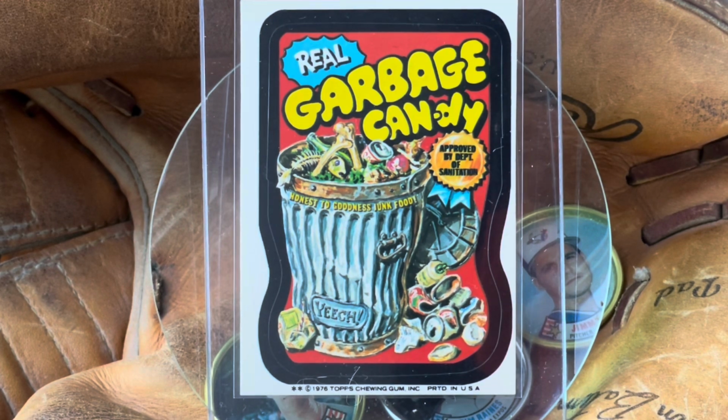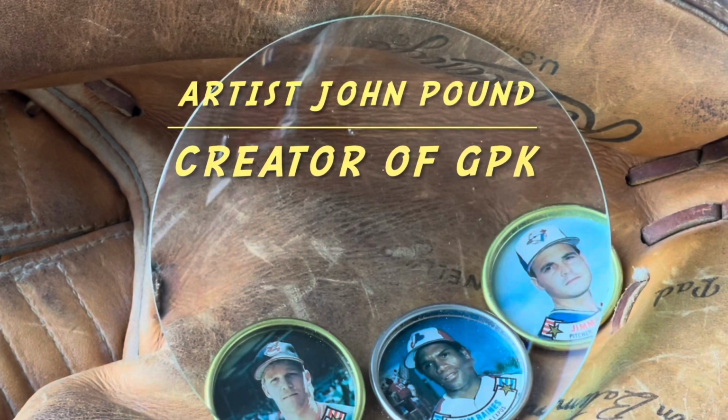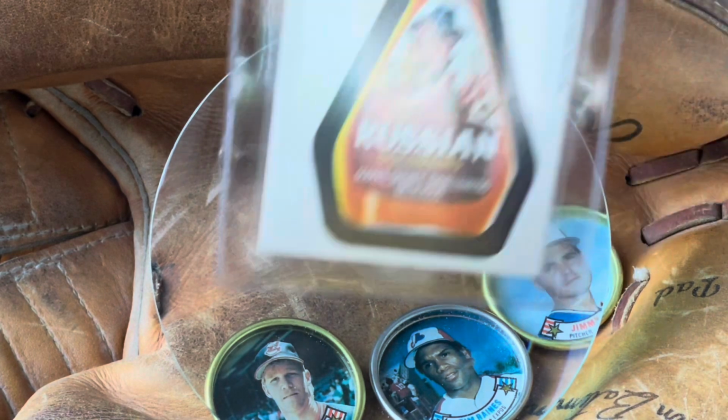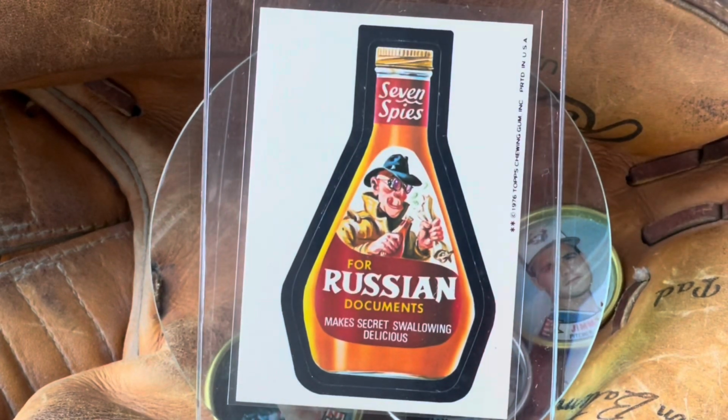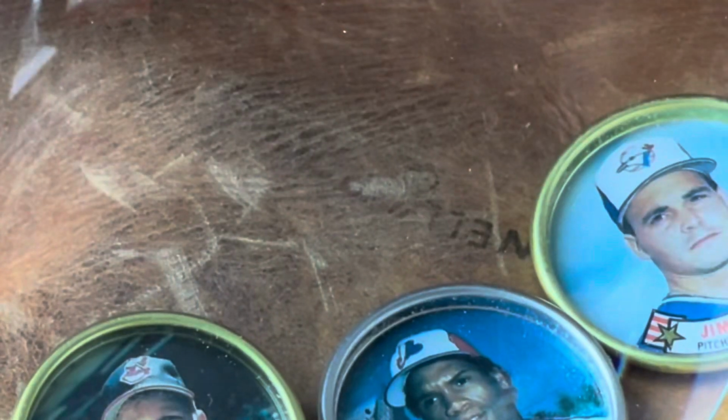Or actually, no, this was another product Topps put out called Garbage Candy. Oh, I forget who came up with that idea. Some famous artist came up with that idea, and they made these little candy canisters. I might have some of those somewhere. Oh, this is good. That's a timely sticker.